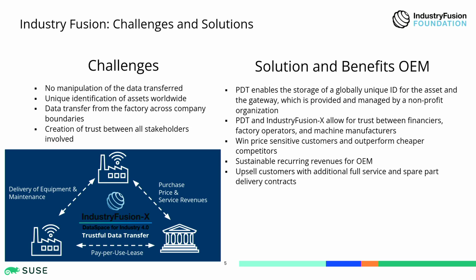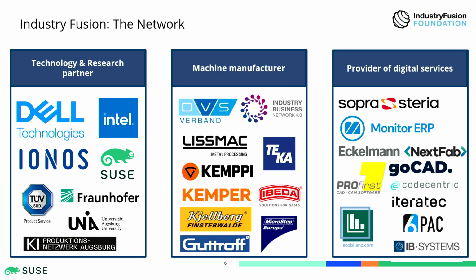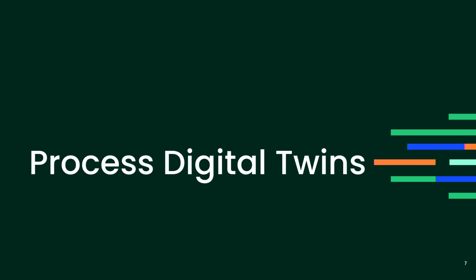IndustryFusion X, which is the overarching company here, allows us to build out trust between the different players in this. It allows us to be more price sensitive and outperform. Lastly, there are a lot of companies that are involved in this, including Intel, SUSE, Ionos, and Dell. So I'll go ahead and hand it over to Marcel.